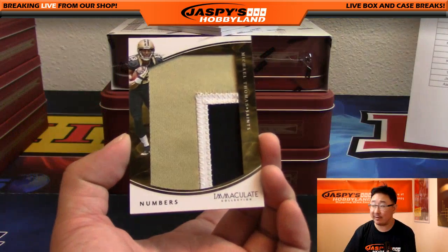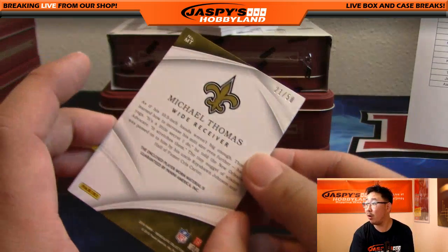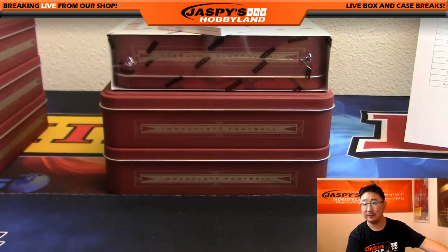Numbers patch. Nice. Michael Thomas has been having a nice season. 21 out of 50 for the Saints. That'll go out to Will Halpy. There you go, Will.